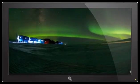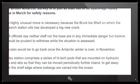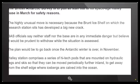Halley base has become a center for the study of space weather. The British Antarctic Survey is to pull all staff out of its space-age Halley base in March for safety reasons. Oh. Yeah, guys, we're really worried about this growing crack in the Antarctic. We fear it could break off. So we're going to pull you guys out of there in 2 months because we care about your safety. All right. The highly unusual move is necessary because the Brunt Ice Shelf, on which the research station sits, has developed a big new crack.